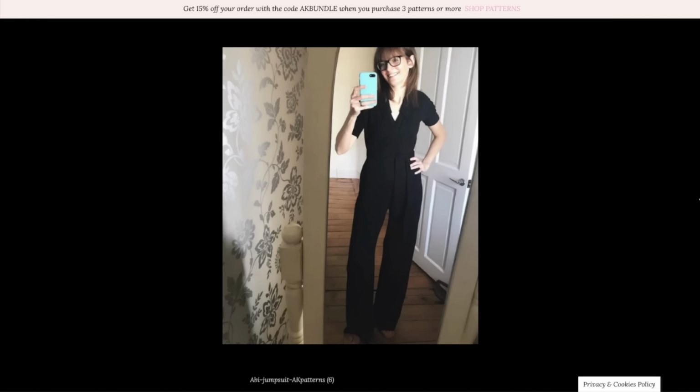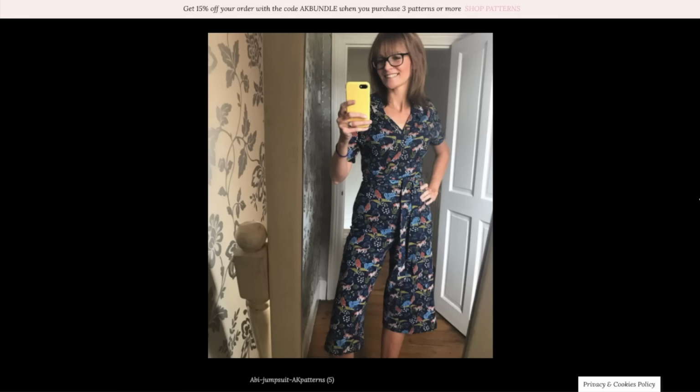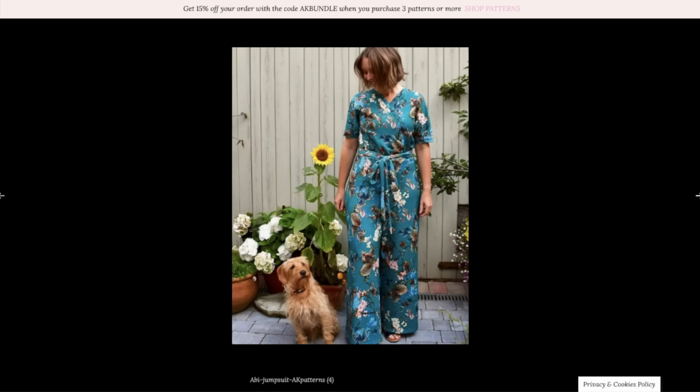I'd love to know where these women are getting these gorgeous prints. Look at that though. Simple basic black. Love the collar, the front wrap. So chic. That one's fun too. I've seen that print somewhere before. I can't remember who it is. Cute. It is very close fitting through the hip though. Not that that's a bad thing. I'm just notating that.